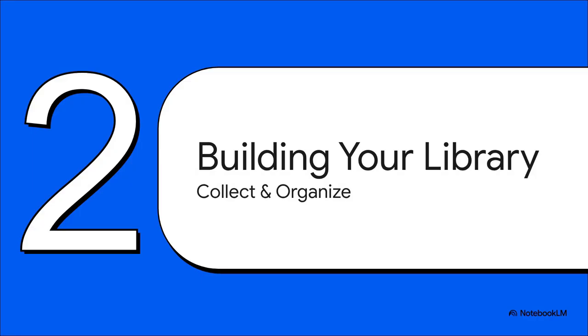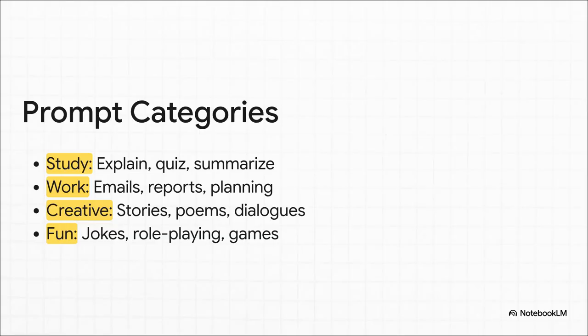Okay, so hopefully you're on board with this idea. But where do you even start? The first step is super easy. Just start collecting and organizing your prompts. Now, you don't want to just throw everything into one giant messy file. Think about all of the different things you do. You could have a study category for when you need to summarize stuff or make quizzes. A work category is a must-have for drafting emails or reports. Maybe a creative one for brainstorming story ideas. You can even have a fun category for jokes or games. Suddenly, it's not a junk drawer anymore. It's a perfectly organized toolbox.